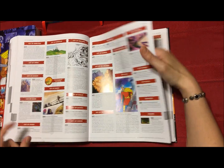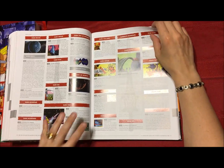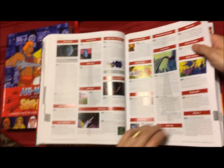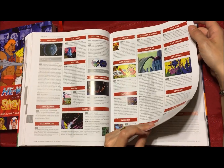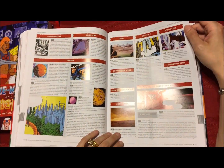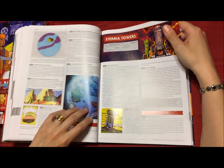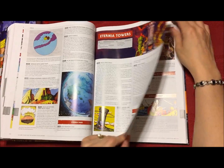So let's see, Avion. These are the locations. Locations was a pretty long section too. There are a lot of locations in the world of Masters of the Universe. New Adventures. Wacky Martin from Masters Cast, he wrote those. Turn Towers.